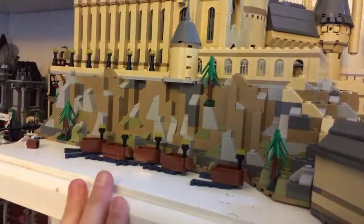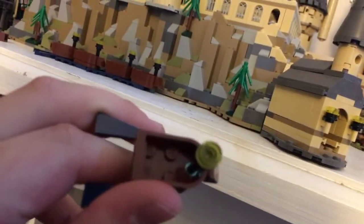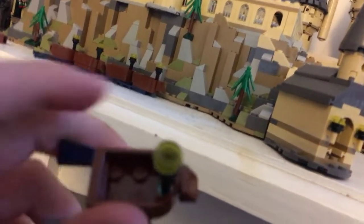Okay, let's begin with the build. First, here we have five small boats where you can fit one minifigure in. It's a nice little build. It has a blue bottom to make it look like it's on the water, and it has enough space that you can just fit a little micro figure inside.